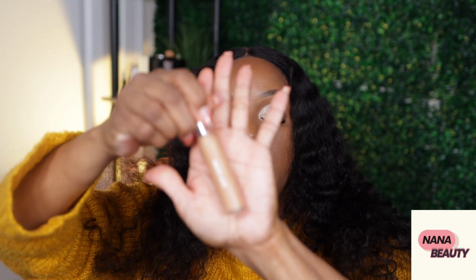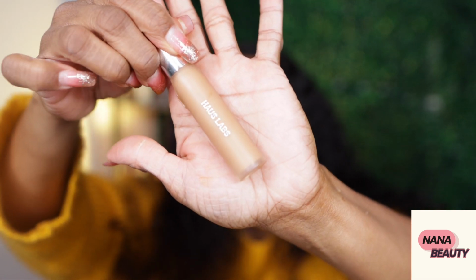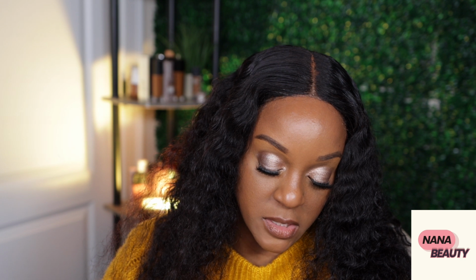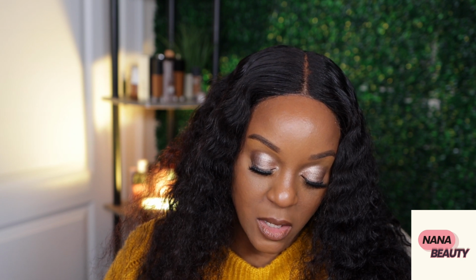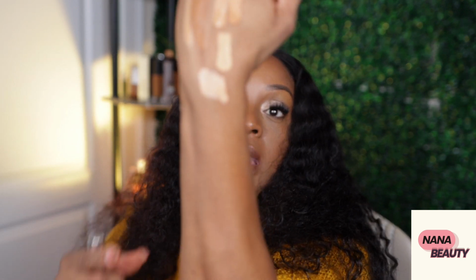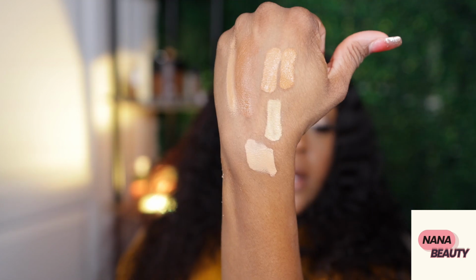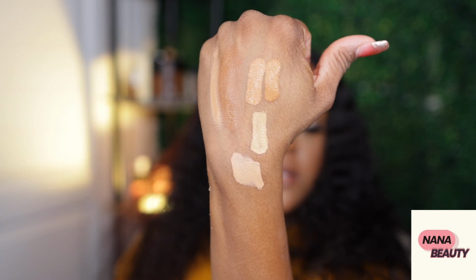I have another shade. I can't think right off the bat what shade it is, or what number it is. But this says it has a yellow, but to me it just doesn't. It's still beautiful. Don't get me wrong, it's still beautiful. I just prefer a nice yellow, right? So that's the Haus Labs down there at the bottom. And as you can see, it's real neutral, right? It's real neutral. But it's still beautiful.